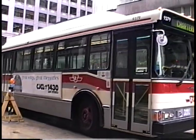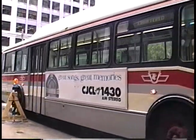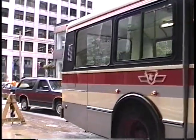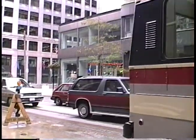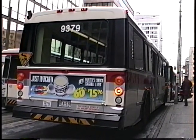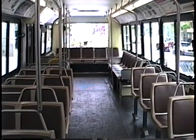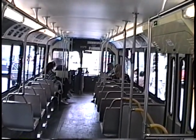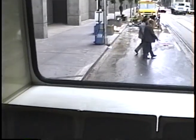The TTC had their doubts about the economy of the CNG program, but agreed to accept 25 of the new Orion V models for delivery in 1990. 9379 was one of 25 40-passenger, 40-foot, 102-inch wide CNG buses that arrived in July of 1990 to begin the government demonstration program. The bus is being used as a shuttle bus for the APTA convention in 1991. It had the standard TTC interior and a rear window, as it was not equipped with air conditioning.